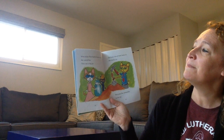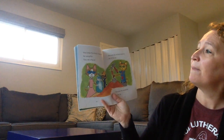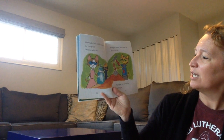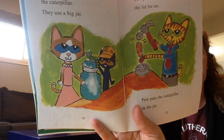Mom helps Pete build a home for the caterpillar. They use a big bug jar. Dad puts lots of little holes in the lid for air, and Pete puts the caterpillar in the jar. Ooh, everyone looks happy, even the caterpillar.